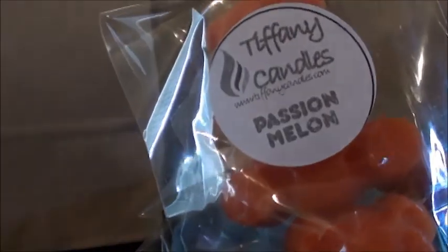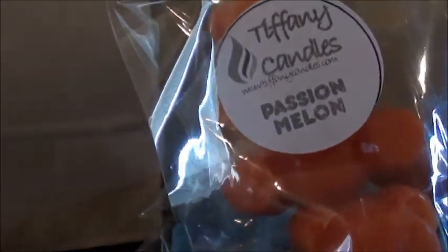I got a sample of Passion Melon in my last order, and that caused me to place the order for the Passion Melon now. I was trying to jump out of my comfort zone a little bit. Gosh, I'm stumbling all over my words. It's just good. It's not over fruity. It's just like a nice, soft melon. So I enjoy that quite a bit.